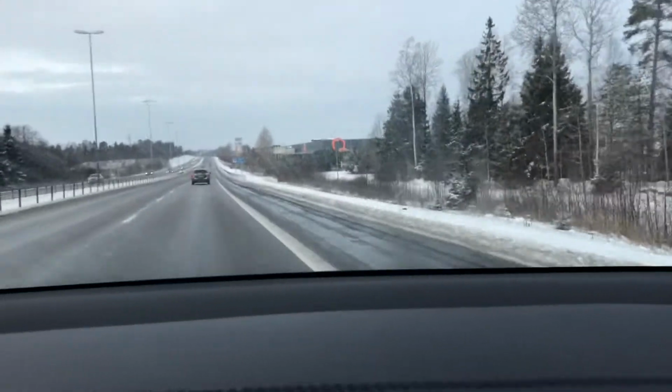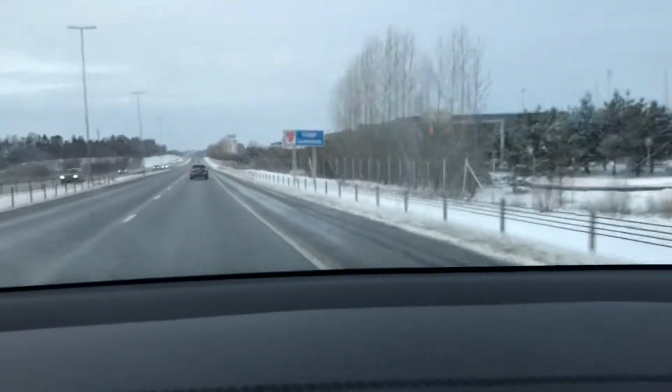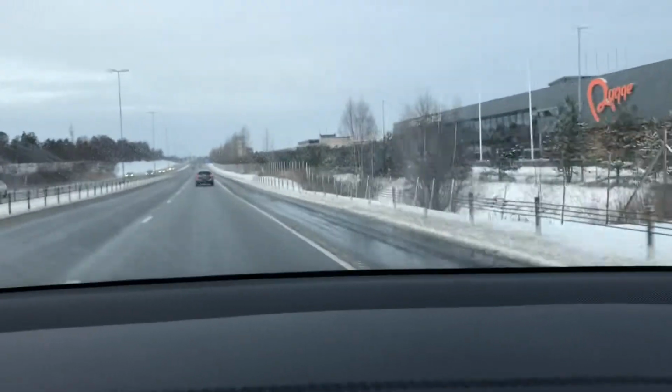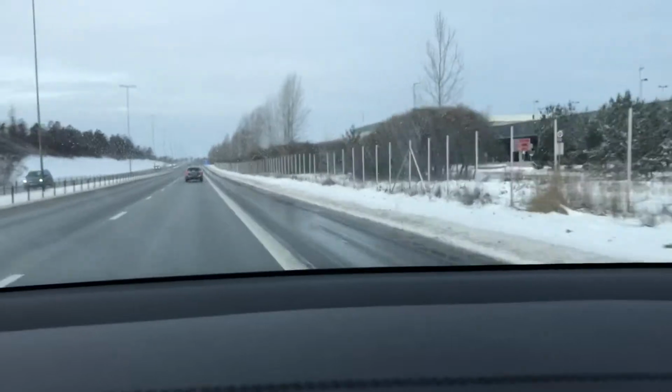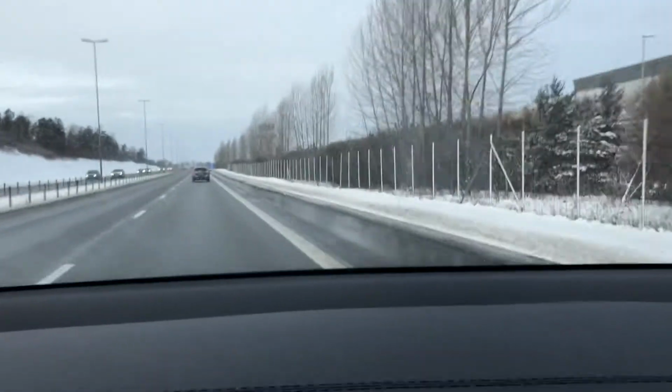Would I recommend a used X? Yeah, sure. They've sorted it out. They had a lot of issues with the Falcon Wing doors in the beginning. They sorted them out a long time ago. Now it's mostly a good car, and they're growing in Norway as well. It's coming.